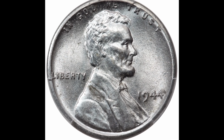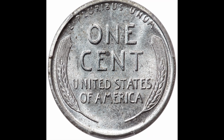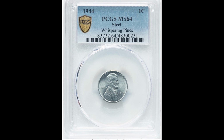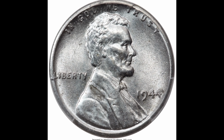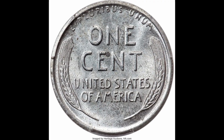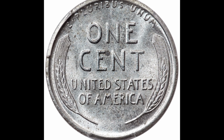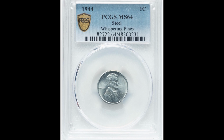$168,000 for this 1944 1-cent coin graded by PCGS at a mint state 64. I'll keep this coin brief, guys. If you come across a 1944 coin that is struck on a zinc-coated steel planchet like this one, you are in for a treat because it's worth a lot of money. To keep a long story short, what happened here was back in the day, the US needed bronze for ammunition, so they transitioned into a zinc-coated steel planchet. This was in 1943 when they did this.